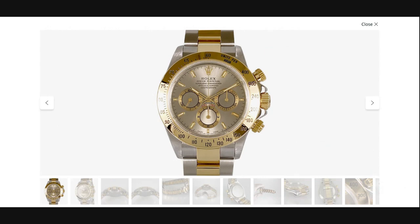And that means you get the stainless steel case and bracelet, but with the tachymeter bezel in 18 karat yellow gold. Of course, polished center links of the bracelet in the same material, not to mention the screw down pushers, as well as the crown, and of course the dial fixtures as well.